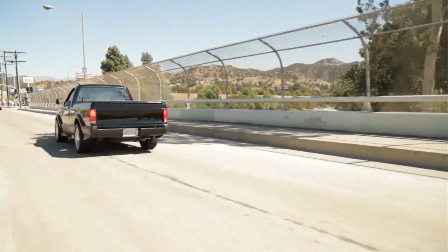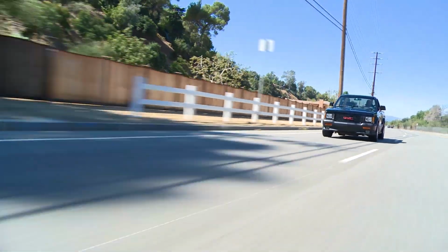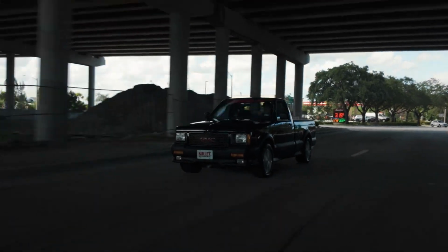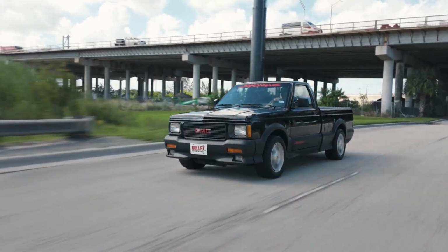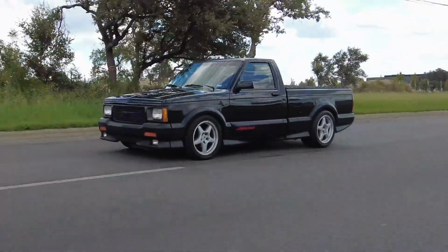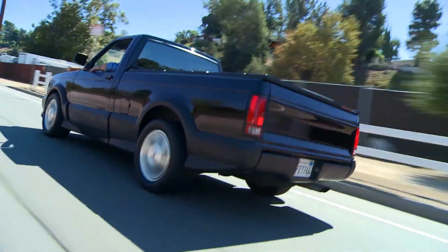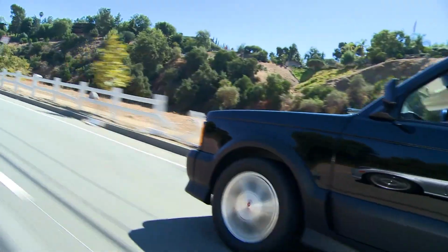It could complete the quarter mile in a remarkable 13.4 seconds at 98 miles per hour, making it the swiftest production truck of its era. Despite its staggering speed, the Syclone maintained a subtle, almost unassuming appearance. It resembled a standard GMC Sonoma, but featured sportier body trim, a lowered suspension, and all-black paint, giving it a sinister, stealthy vibe. There were no bold graphics or oversized spoilers, just pure, unadulterated performance.